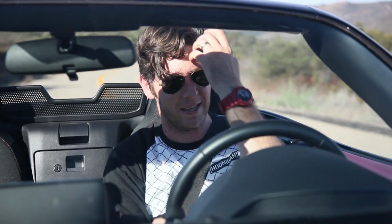But the display itself is clear. It's easy to use with this little rotating knob down here. It has a Bose sound system in the car, so you have good audio. They put some speakers back here so you can hear it with the top down. The gauges are easy to see. Forward visibility is fantastic. Rearward visibility is fantastic. The seats are supremely comfortable. These are really, really good seats.